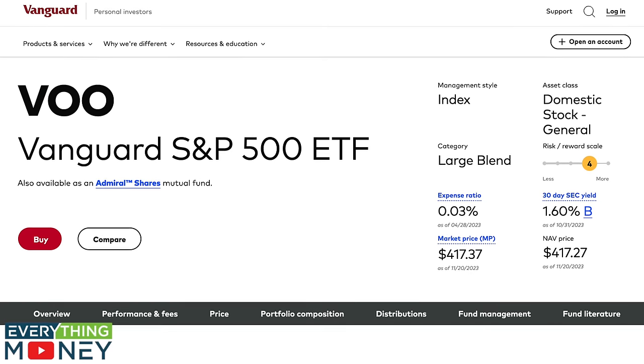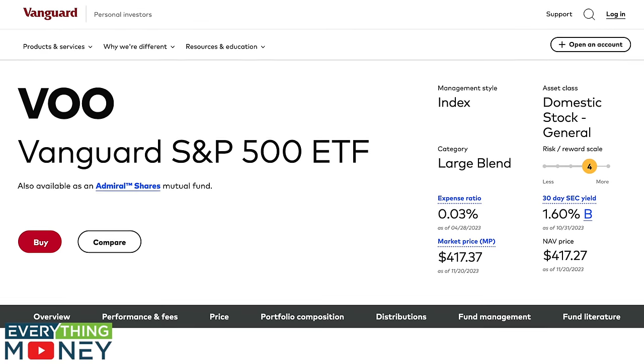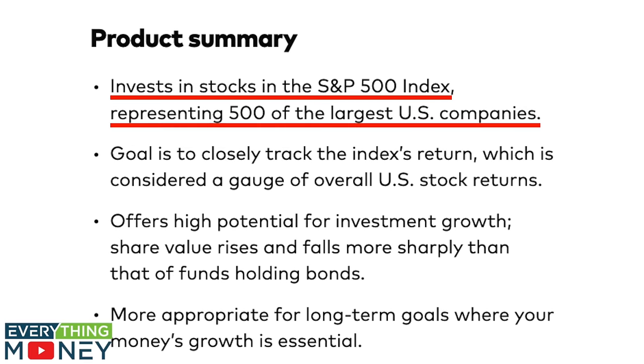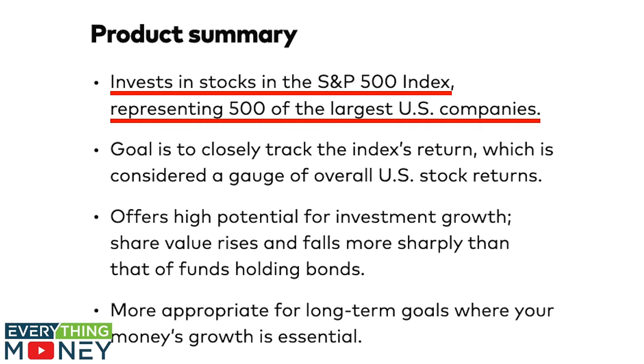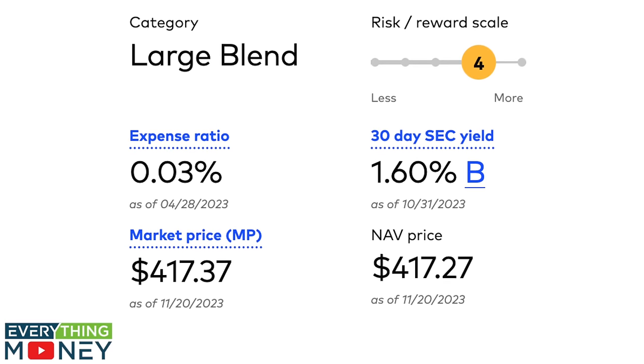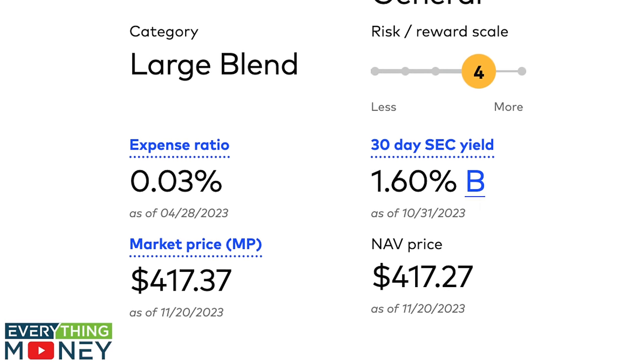ETF number one, VOO. That's the Vanguard 500 ETF. This ETF matches the S&P 500 index, which consists of the top 500 companies in the United States. It's a passively managed fund, and with that, it has an expense ratio of 0.03. And you get to be a part owner of the top 500 companies in the United States.